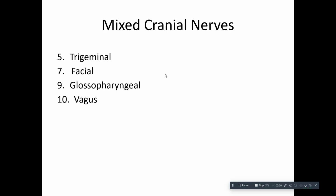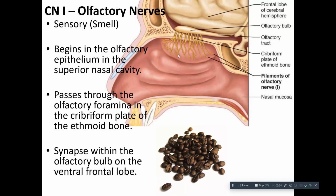So we're going to go through all 12 nerve pairs one at a time. The first cranial nerve is a sensory nerve, and it is the olfactory nerve. We know olfactory has to do with the sense of smell. We see fibers of the olfactory nerve in the superior nasal cavity, in what's called the olfactory epithelium, up here.